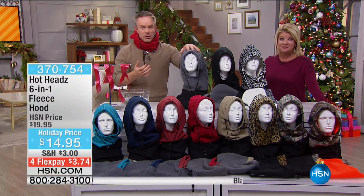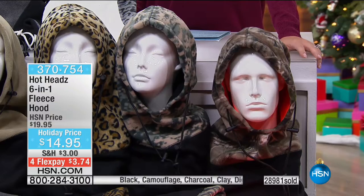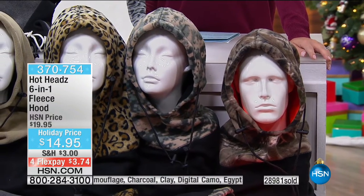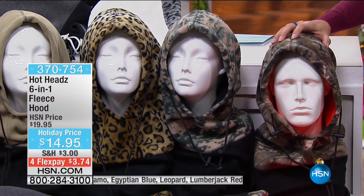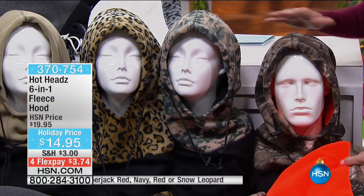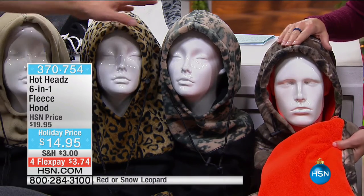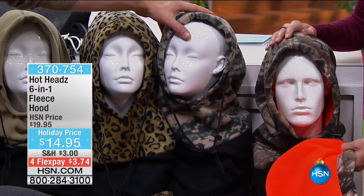So the biggest decision you have to make is what color do you want and who you're going to give it to. These are all reversible. You see right there, that is our tree camo, which reverses to that nice hunter orange, which is awesome. That's the only one that does that hunter orange. I got this one for my brother for hunting. It's one of the best gifts I think I ever gave him for under $20, and they use it.